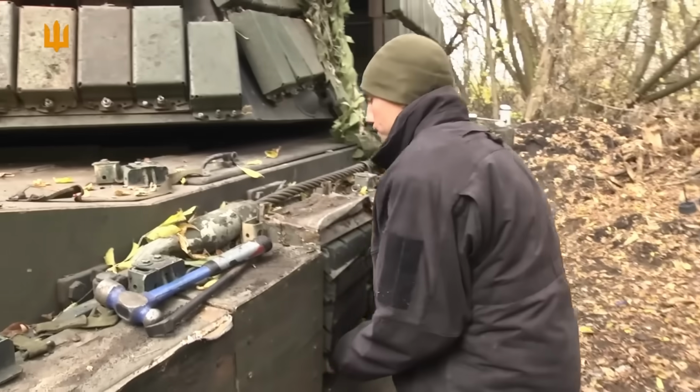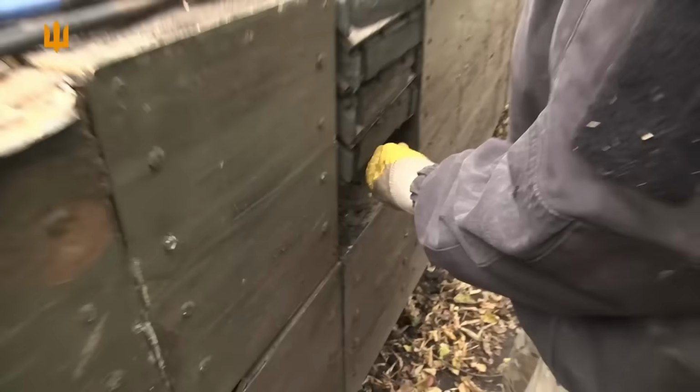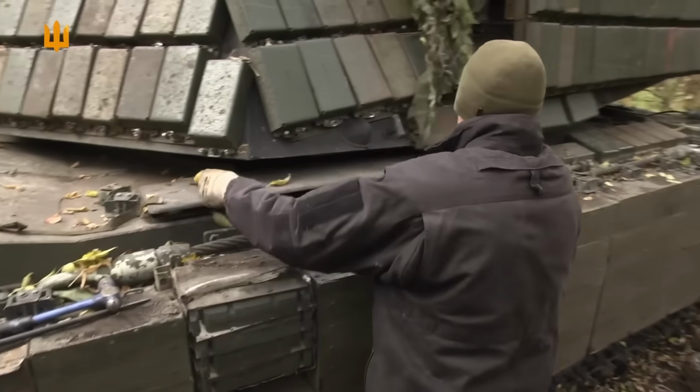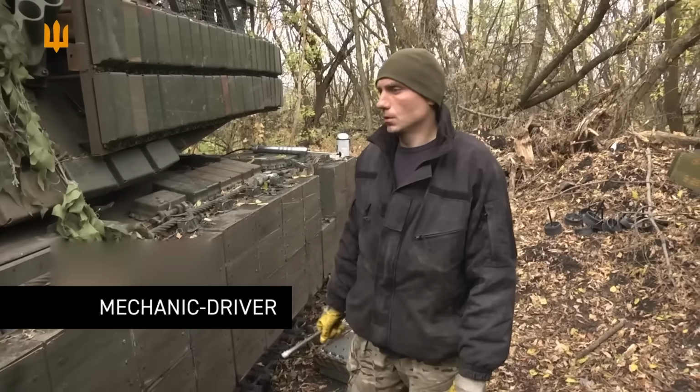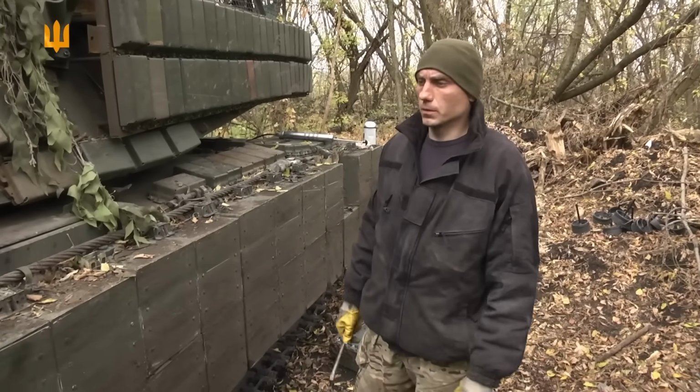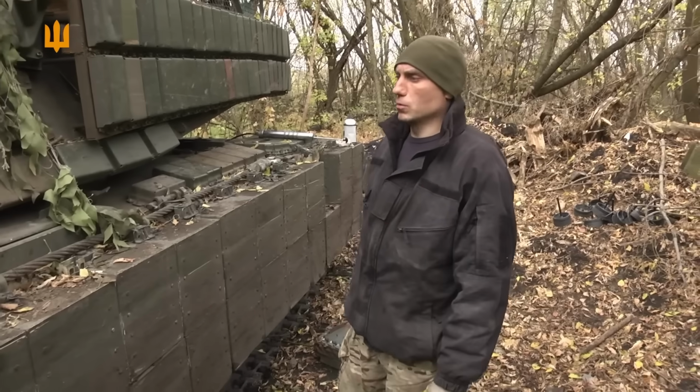After every mission, the tank goes through a full inspection. Rarely does a vehicle come back untouched. Mikola, call sign Zozulia, is a mechanic driver. Right now, he's helping fix this one. It got hit on the left side. We patched it up, welded the damage. There was a dent, but thank God she made it back.